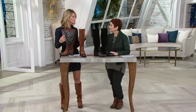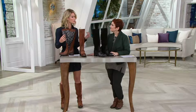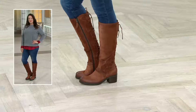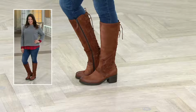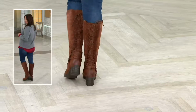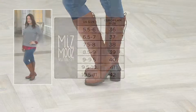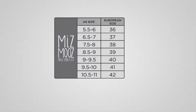So as I mentioned, I wear a 38 and a 39. I've tried on both the 38 and the 39, and I've noticed that in the calf, my 39 is slightly larger. So if you are between sizes and you have a slightly larger calf, definitely size up. Then if you at QVC normally buy a wide calf boot, this one's not for you.